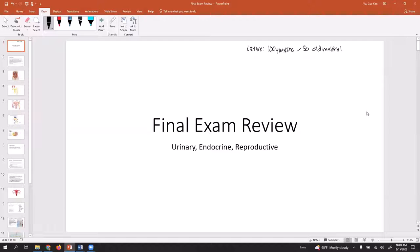So what does that mean? Only a few questions for each one. There's only about 2 to 3 questions on each chapter. So if I were a student taking this exam right now, I would be really strategic and focus on these last 4 chapters because they make up 50 questions, where all of the other chapters combined make up 50 questions.